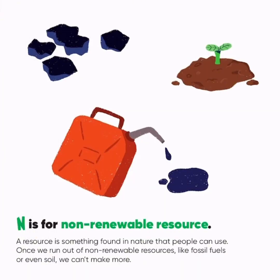N is for Non-Renewable Resource. A resource is something found in nature that people can use. Once we run out of non-renewable resources like fossil fuels or even soil, we can't make more.